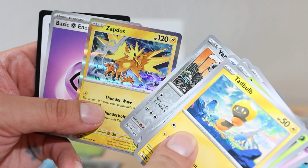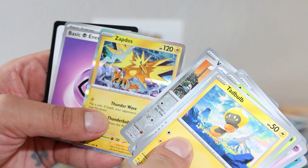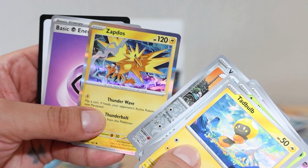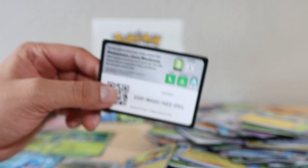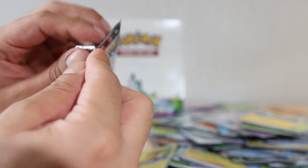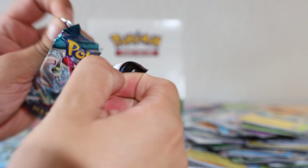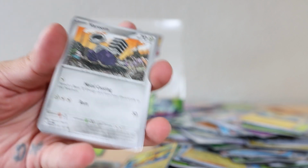Zapdos, that Zapdos artwork. Oh my gosh, that's so good. I kind of want to keep that one aside. That is sick. Love Zapdos and all of the legendary birds and Lugia. Probably one of my favorite legendaries after Latias and Latios. Come on, give us some good luck on this last pack.